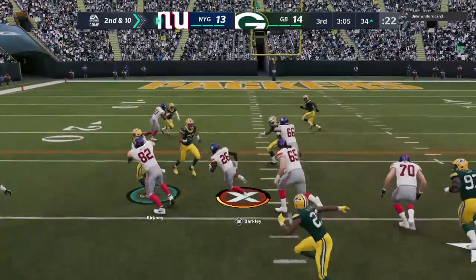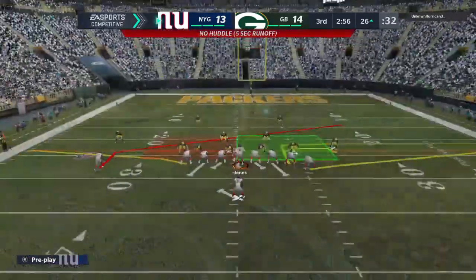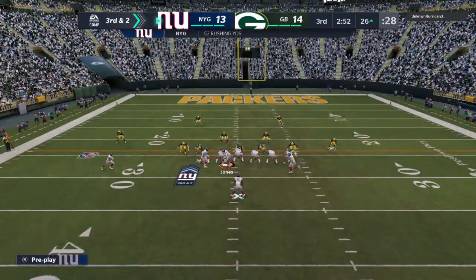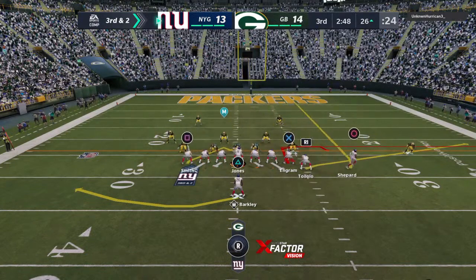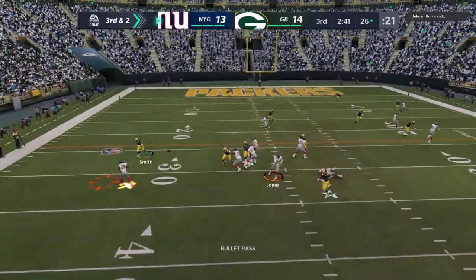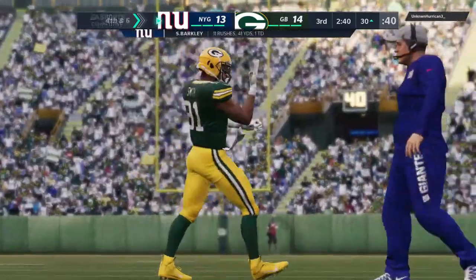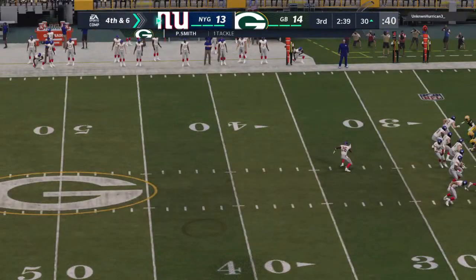On 2nd down, Barkley. And he's got this pretty close to a 1st down as the tackle is made at the Packers' 26. That'll leave them with a 3rd and 2 coming up. They got 8 yards there. And it's 3rd down. Here's Jones on 3rd and 2. And he went backwards. He'll be down at the 30. Losing 4 yards that time, and now it's 4th down.